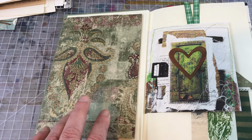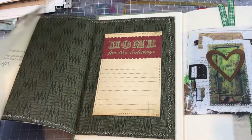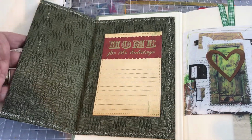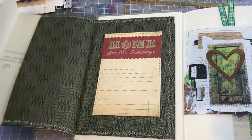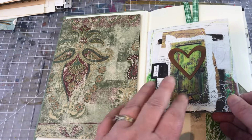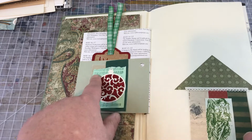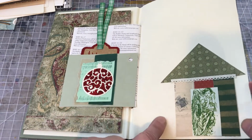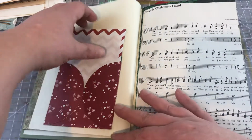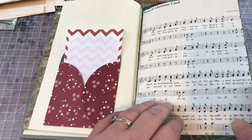Inside, I have this wallpaper. It's like a file folder, per se. It's been stitched, and of course there's plenty of space for adding items here, and there's a journaling card, and then that folds up. This came from one of my crafty magazines, and I turned it into a pocket and a tag. I utilized some little scraps to make this house. We have a little envelope that actually says "Make a Wish" underneath it. I thought that was really cute.